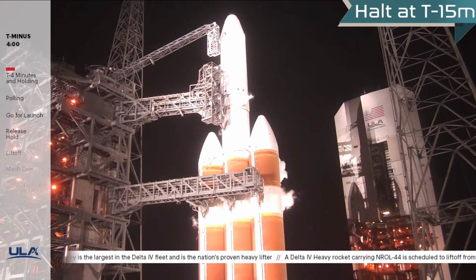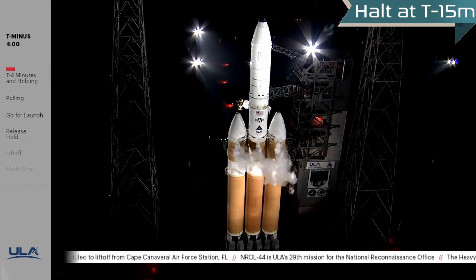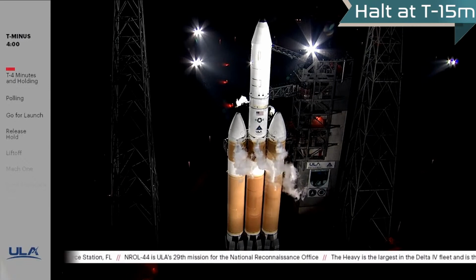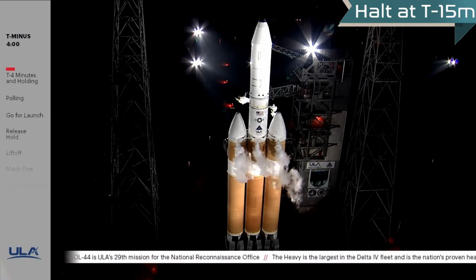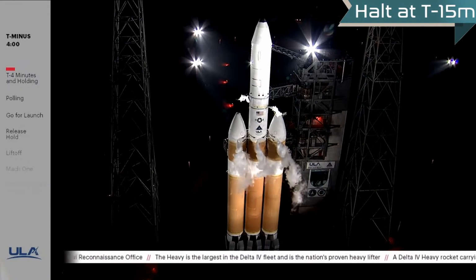And here's a closer view of the launch pad and the swing arms. On the opposite side of the vehicle, you can see gaseous oxygen as it's escaping out the oxygen vents. At this point in the count, the liquid oxygen will be replenished as liquid oxygen evaporates into the gaseous form and comes out those vents as you see there on the first stage.